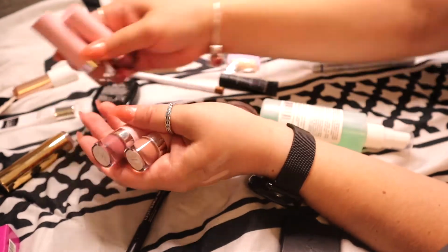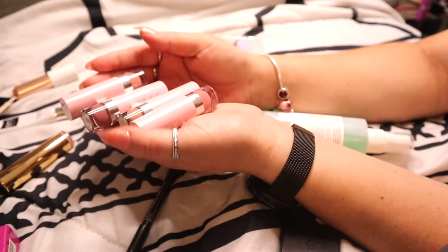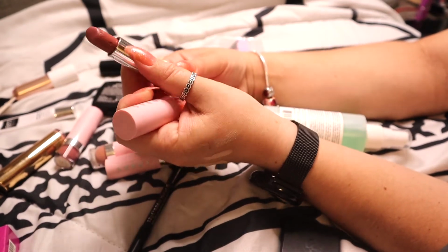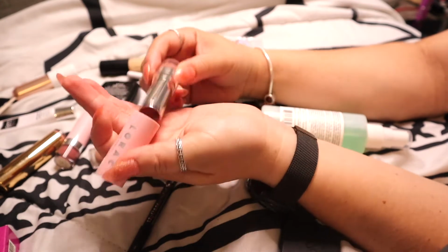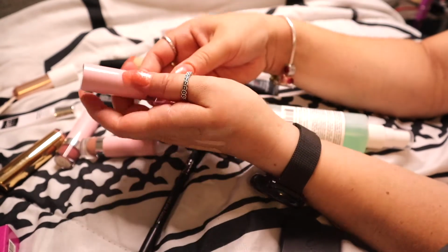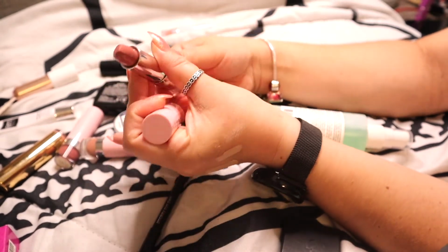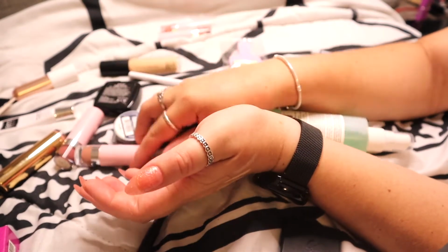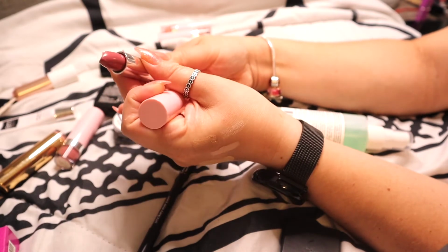I got these Lorac lipsticks here. I've held on to them for quite some time. This one I did use, as you can see. I loved the color, but I'm just ready to say bye. I have way too many lipsticks. I needed to say bye to some of them. These are beautiful shades though. Very pretty. I think I picked these up at Nordstrom's Rack.